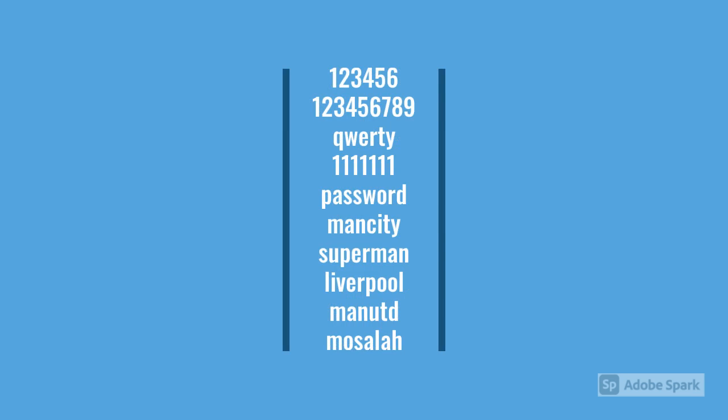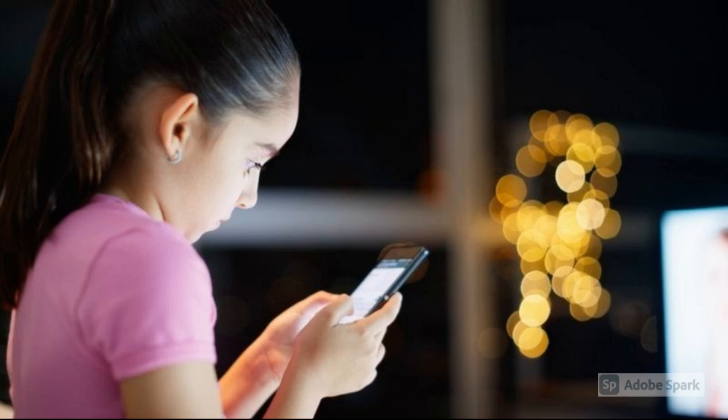Names and even football teams are being used by hundreds of thousands of people. Is one of your passwords one of the most popular? Check our list. Football teams, popular shows, and characters, your name, or even just a word password are not great ways to secure your data. Protecting your data online is very important for your safety.